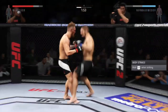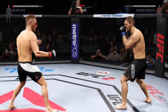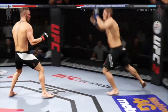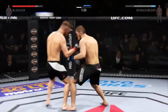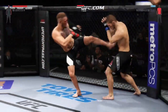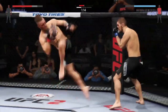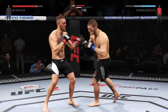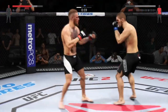Good kick by Nurmagomedov. Flying knee. For the knee. Oh, nice. That was a vicious knee that he just blocked. Jumping knee. Oh, man, he got nailed in the body. He is in big trouble here. Body kick, look at that. Misses a huge hook to the head. Vicious shot to the body.